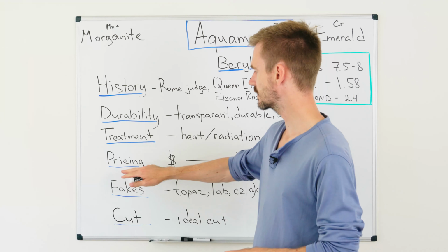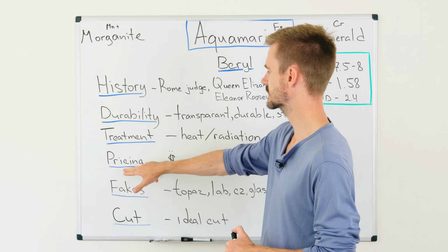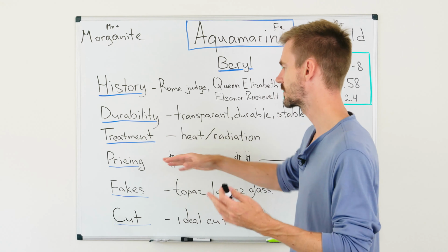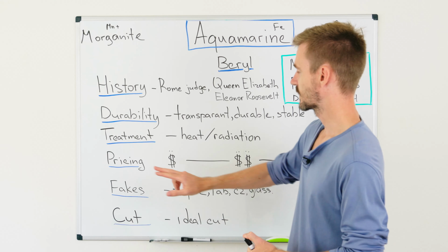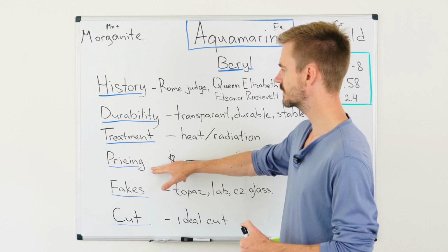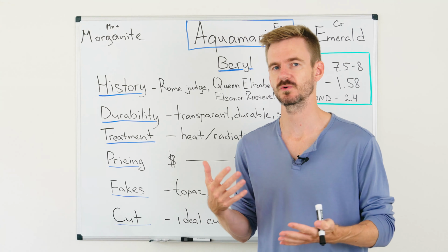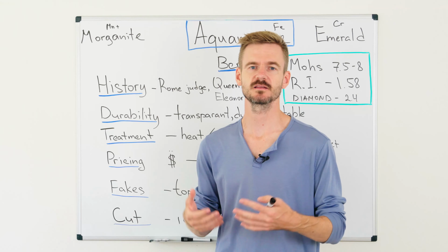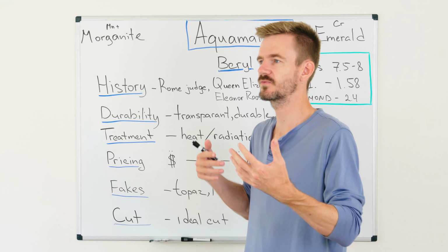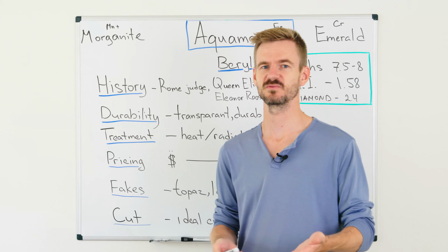After the treatment, let's talk about the pricing, and I put it right over here for a reason, because we can only talk about pricing when we cover the treatment and durability and everything. First of all, I want to mention that the pricing of aquamarine is quite stable. As I mentioned, it has been around for the past 2,000 years, and the market formed itself naturally. So if you see too good of a deal, then you probably want to avoid it.